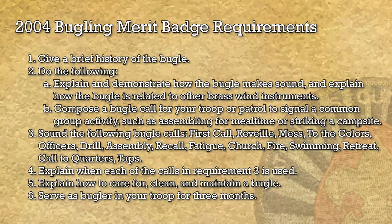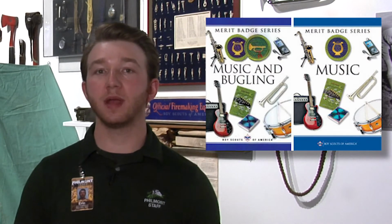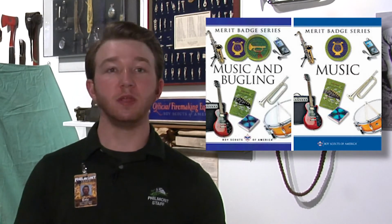In 2004, the requirements were adjusted slightly and a new requirement, compose an original bugle call for your troop or patrol, was added. In June of 2010, the BSA announced the Bugling Merit Badge would be discontinued at the end of that year, with the bugling requirements being added as an option to the Music Merit Badge in 2011. Disagreement with this change was swift.